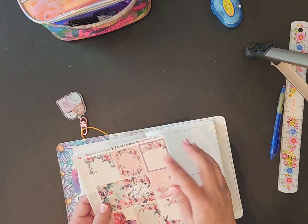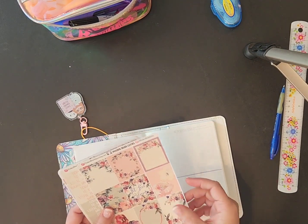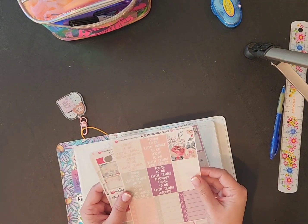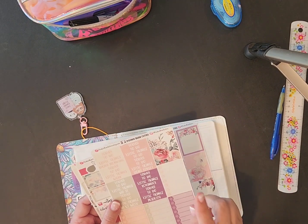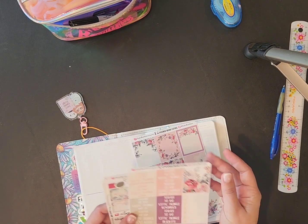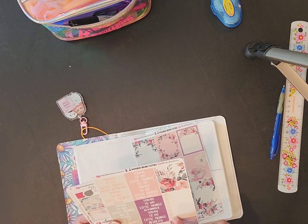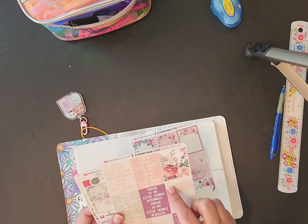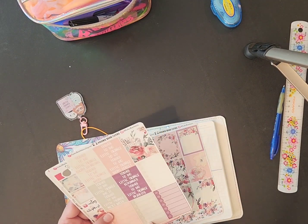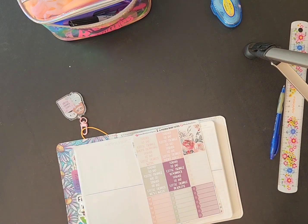And then, so we got 3, 6, 9 full boxes and some skinny washi. We've got to-dos, todays, some little things. This looks like what you're watching, and maybe some pictures, meals. Hang on, y'all.